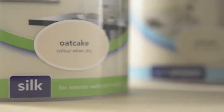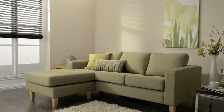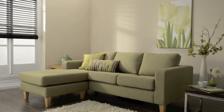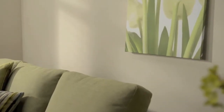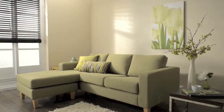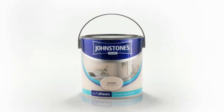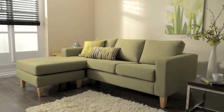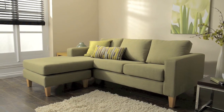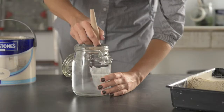paints available from Johnston's. Matte emulsion is the one everyone knows. It provides a non-reflective finish, perfect for a contemporary look, and is great at hiding surface imperfections. Silk is a high sheen paint, which means it reflects the light around a room, making it the ideal choice for making a room look bigger. Soft sheen has a satin finish, which has a higher sheen than matte, but a more subtle finish than silk. The finished product is tough and washable.